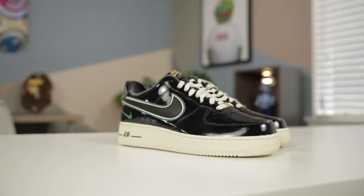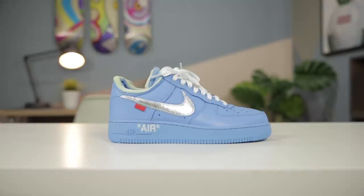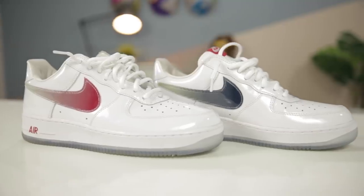But yeah, that's pretty much my top Air Force Ones in my collection. A timeless shoe. Summertime coming up. Perfect, man.